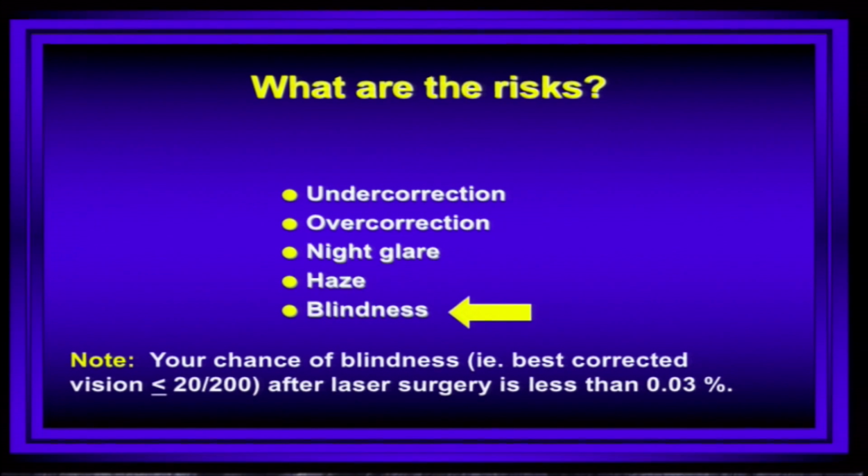Everyone has night glare following the procedure, but usually by 3 months, I don't hear complaints from patients. And the reason they have it early on is because the cornea imbibes fluid, and it takes about 3 months for the normal patient to get rid of all that fluid, and then the vision becomes crystal clear. I think the most common reason why people have night glare late would be uncorrected refractive error. And again, that's where the touch-up or enhancement procedure would be very important.